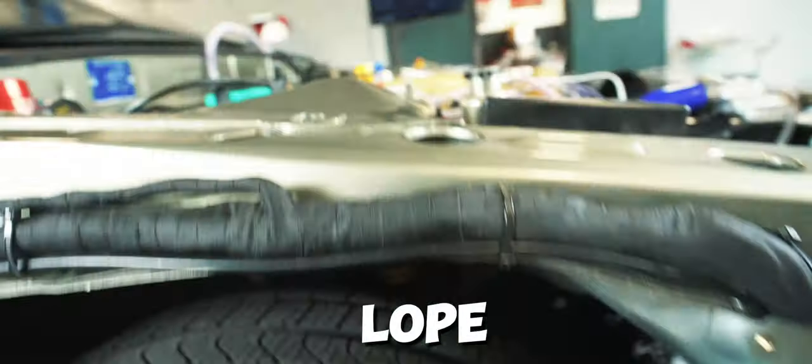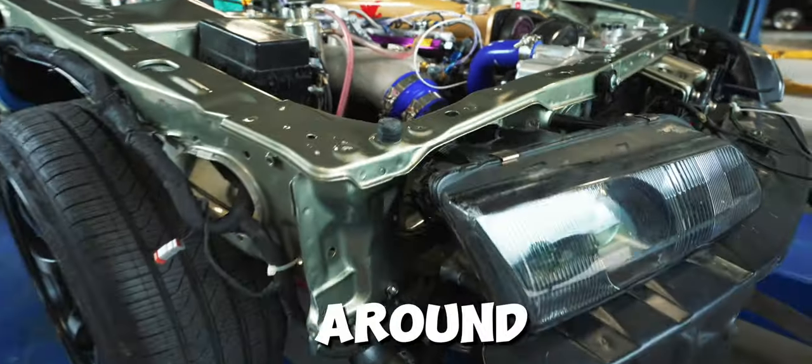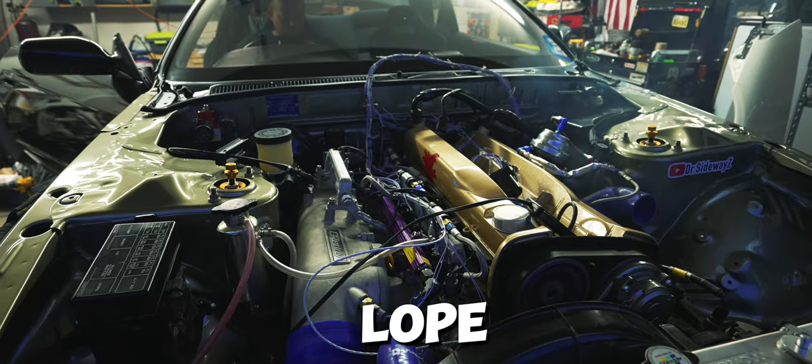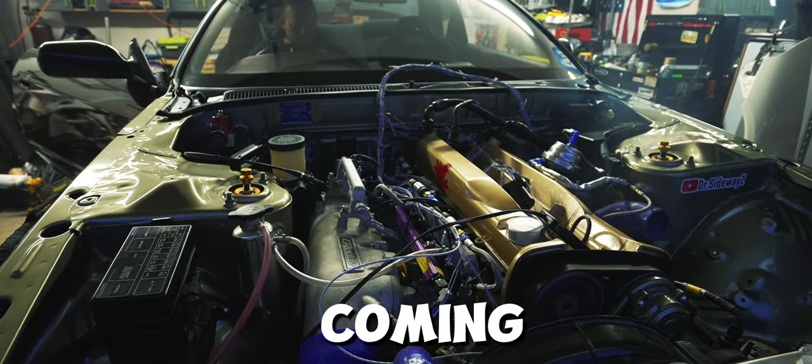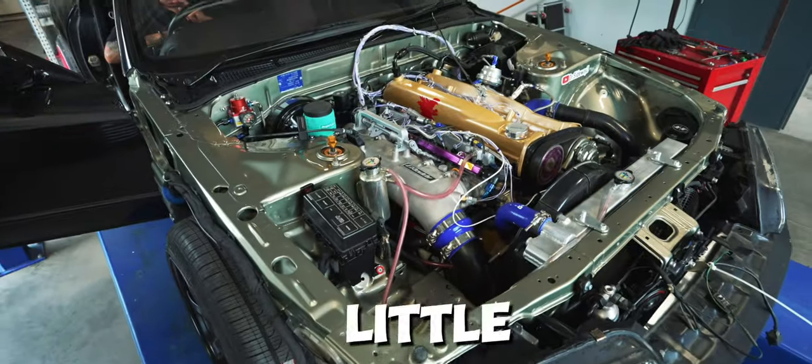have a nice slope. However, it's not that aggressive, and as of right now I have the idle set around 1000 rpm, so I'm not going to get that big block V8 sound of a lope. But you do get a nice sound coming out of it, and it definitely helps on the top end. Helps it breathe a little bit.